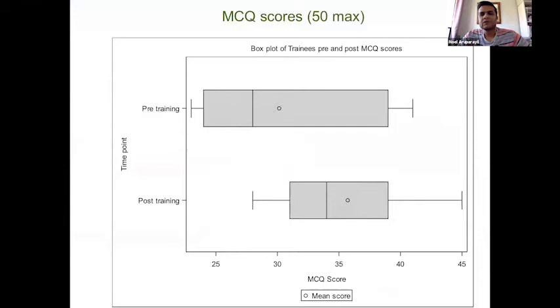So touching on some of the scores, as you can see, the pre-training and post-training scores is a box plot where the scores are out of 50. And you can see that there is some improvement in the MCQ scores, pre-training and post-training. Though there isn't a huge difference, I just wanted to stress that the training, education and knowledge that you impart during the training program is essential, because apart from the practical skills that would improve, I think the focus on theory and knowledge is also very important. So this was reassuring to see the scores improve post-training.